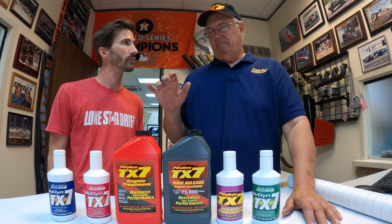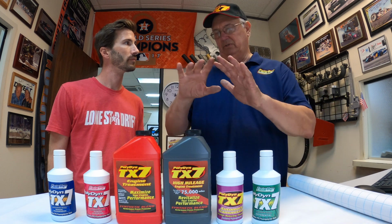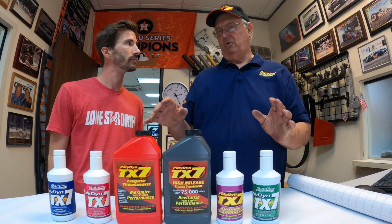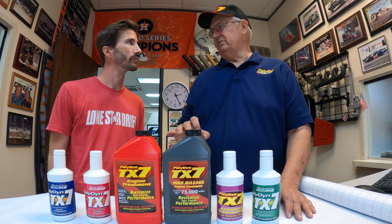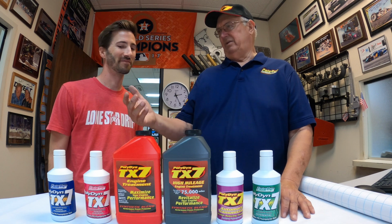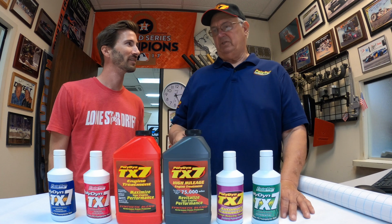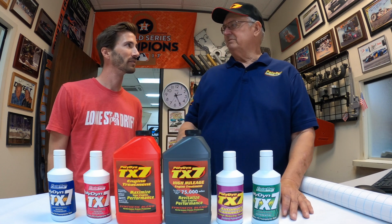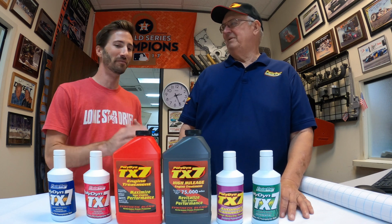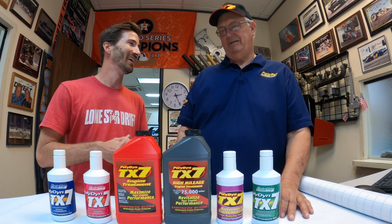Polydyn TX7 additives cover the full gamut of enhancing the durability and performance of all the different lubrication systems in the automobile, and you've already got to experience it. You've got it in your tow truck too. Heck yeah, everything. It just makes it run so much smoother and so much more efficient. Exactly. So better gas mileage, less wear and tear, smoother drive, more horsepower if that's what you need, and all that stuff.